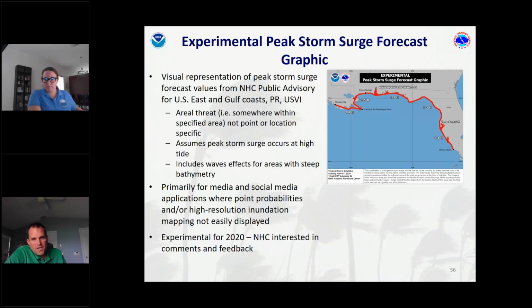The new experimental peak storm surge forecast graphic has been rolled out this year, and this is a visual representation of the peak storm surge inundation that we put in the public advisory. It's been in our text products for years, but now there's a way for us to graphically depict it. And again, it's an areal threat. It's the expected value somewhere within that specified area.